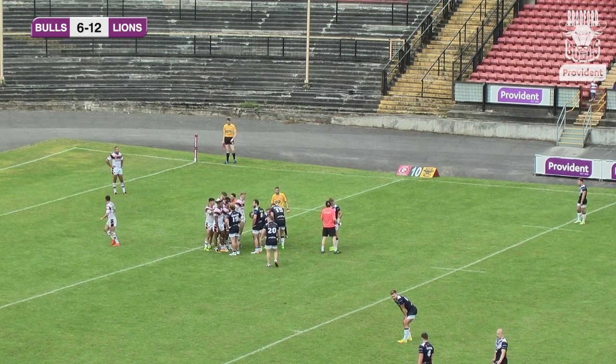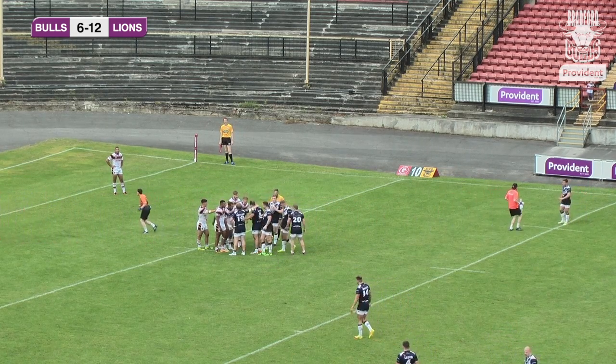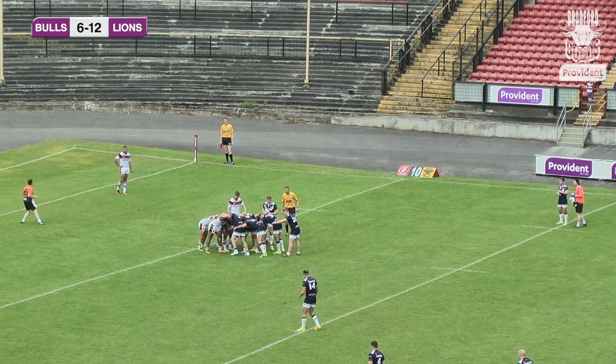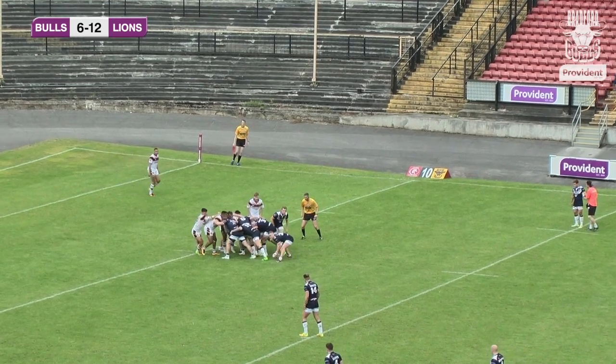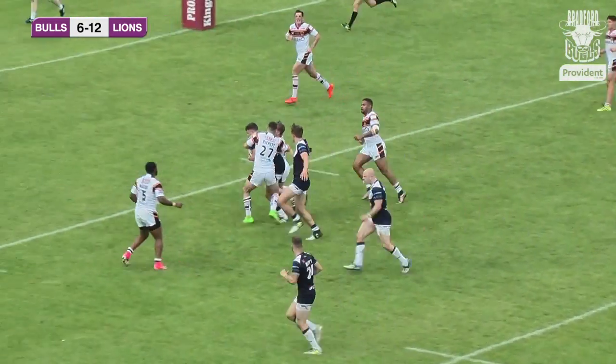The score on the Provident scoreboard reads Bradford Bulls 6, the Swinton Lions 12. You're listening to the Big Match live here on BCB 106.6, the home of live sport in Bradford, brought to you in association with Provident.